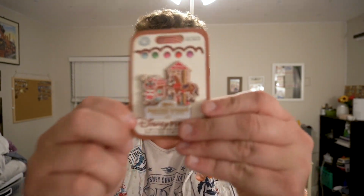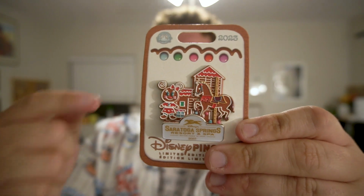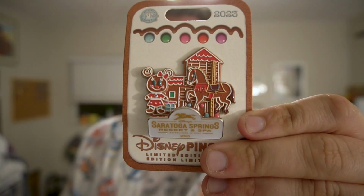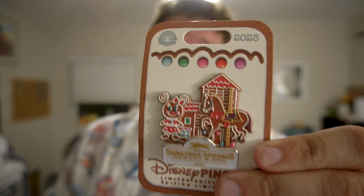And the last pin she got is going to be a Hefty Boy. She ended up getting one of the gingerbread houses because we're not staying directly at Saratoga. We're staying at the tree houses. So she wanted to get this pin, but you can see how cute that is. So that means while we're staying at the tree house, we'll have access to being at Saratoga. We'll be seeing the gingerbread house there as well. This pin was $20, but again, discounts, so it was a little bit cheaper than that.